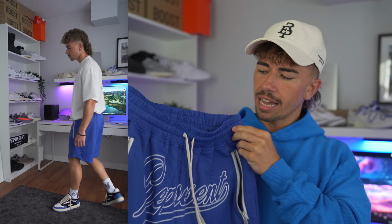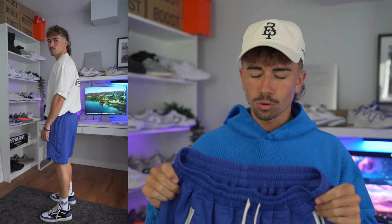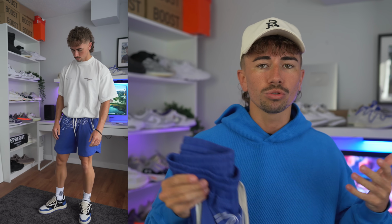shorts. So these, coming in at a retail of £90, are, yes, a little bit more pricey. I believe that's like $110 US, but I will say for what you're getting, the quality is unmatched. Mesh shorts, I think, are essential. I think a pair of mesh shorts are just so clean, especially in the summertime, because obviously they're super breathable. So there's a real mix of they look great, but they're also super functional.